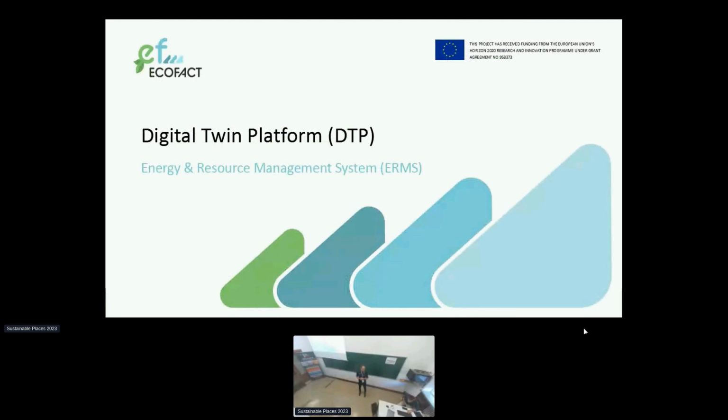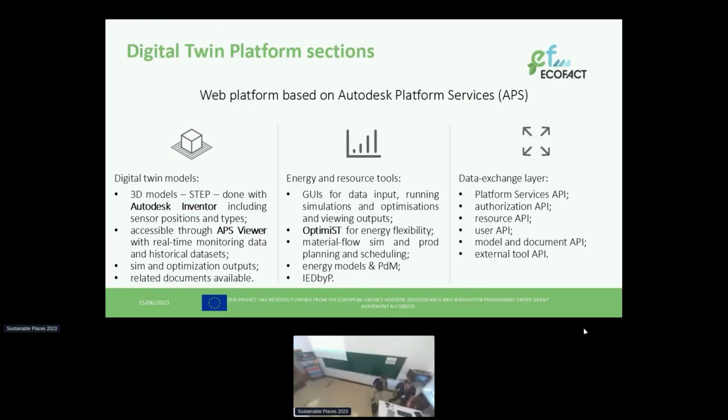So to deep dive into what a digital platform is in a concrete way, I leave the floor to Riccardo, who is the project manager of this project. Thank you for your attention. Thank you, Andrea. I work with Andrea on this European funded project, and I'm dealing with the project management. We are developing the digital twin platform, which is a digital environment based on a solid commercial software called Autodesk Platform Services.